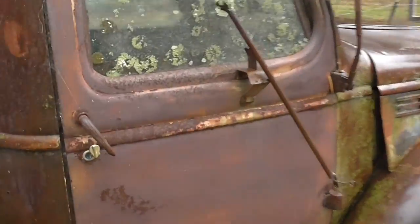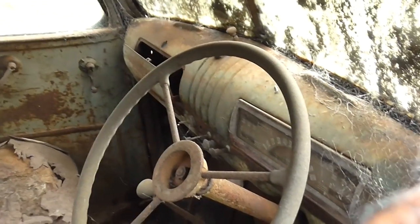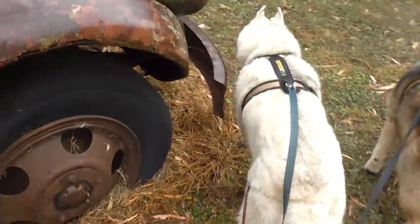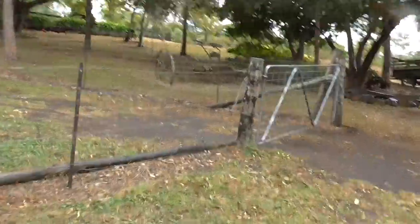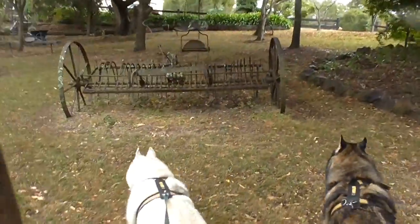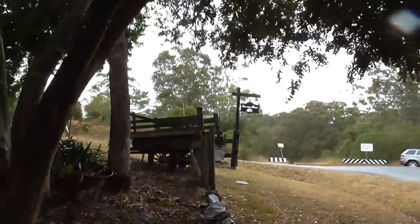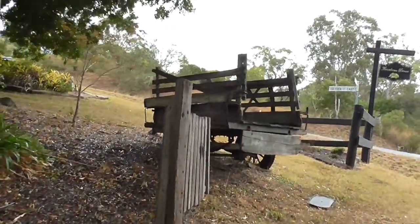Check out this old truck. Try and get you in there. Still pretty complete, just been parked. Tires are a little dry rotten. It's an old Chevy, was it, jail bar? There's an old spreader of some sort with a very uncomfortable seat. And a very old trailer with wooden spoked wheels. Check that one out.